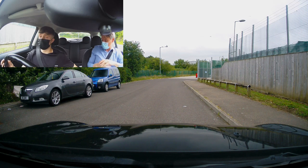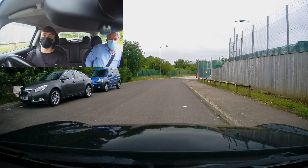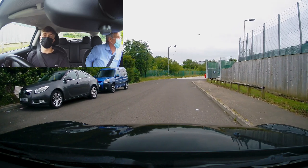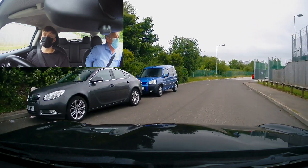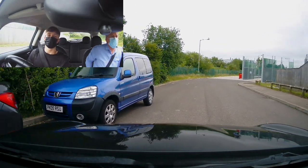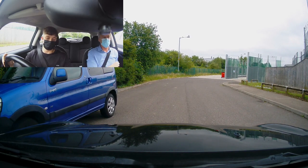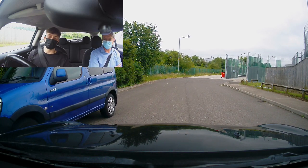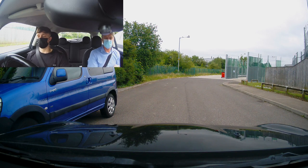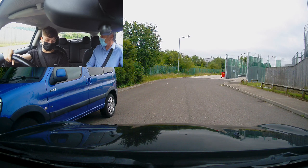Look over that right shoulder. Put your clutch down, just let it run. Now, I'm not worried about the observations. I'll do all of them. You just see if you can get the accuracy part and the speed right first, okay? Straighten your wheel up. So just focus on your speed. I'll do all the observations. You just get me into the accuracy part.